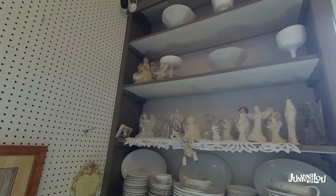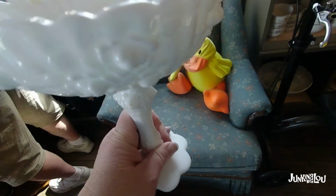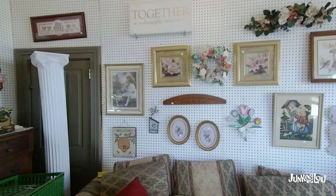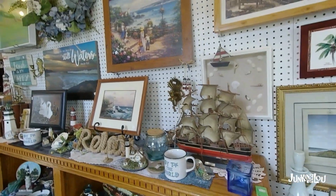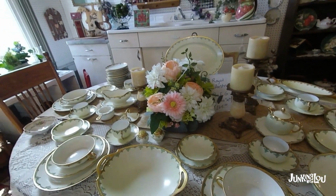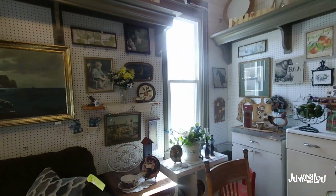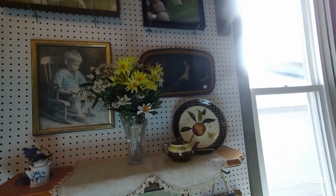So this second part of the store, it's actually a whole separate building, has more of the home decor and a lot of the older items. And that was a nice piece of Fenton. And of course, I picked it up. It was a good deal. They had a lot of really nice pictures, and lots and lots of home decor and dishes. And this is really what I typically look for. But you never know. You've got to go to both stores because sometimes there's a little bit of that in the other part too. But this one has the majority of it. So, nice old pictures.